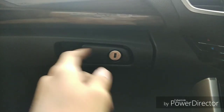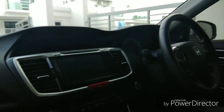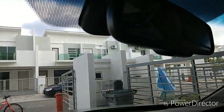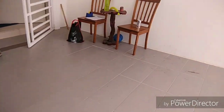Okay, so this is the glove box. You got a lock right here, so it dips down slowly. I think it's quite deep though. The glove box, you can actually put a lot of items inside. And here also got some well engineered wood panel, which makes the car feel premium. And this car also gets an automatic dimming rearview mirror and the sun visor together with the vanity mirror. So yeah, I won't talk so much, I just cover the details very quickly.